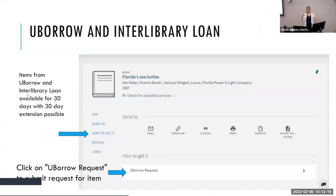If you're on a statewide query and you find something from FIU that you really want, or a book that UF doesn't have, you can submit a request for it. Or if you have an article that you need for your research, you can put in a request for that. If it's located in Florida, it's UBorrow, and if it's something outside of Florida, it's interlibrary loan. You can just put in a request, and there's a whole department that will help track down that resource for you.